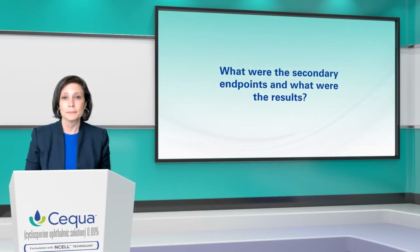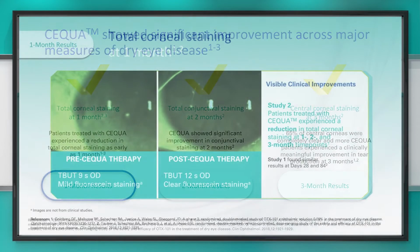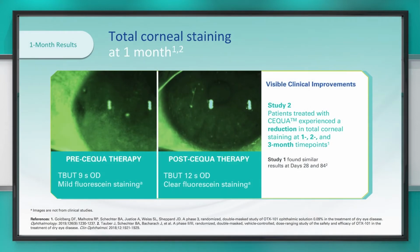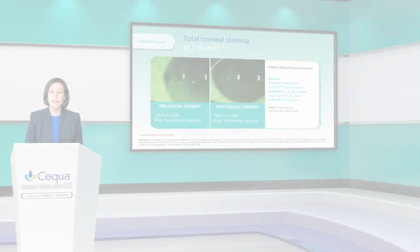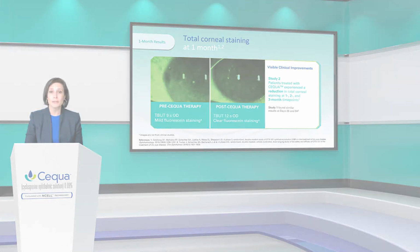What were the secondary endpoints, and what were the results? There are a few important secondary endpoints, most notably at 1, 2, and 3 months, that I'd like to highlight. Let's start with the 1-month results. At only 1 month, clinicians reported patients treated with Cequa experienced a reduction in corneal staining. The mild fluorescein staining visible before Cequa therapy is visibly clearer at 1 month. There were further visible clinical improvements at 2 and 3 month time points.